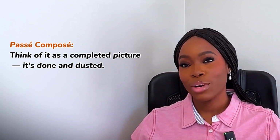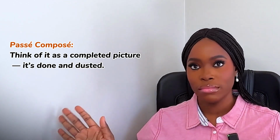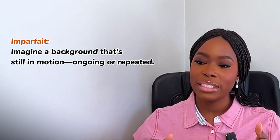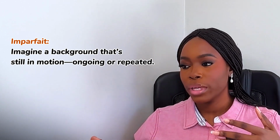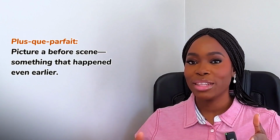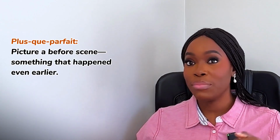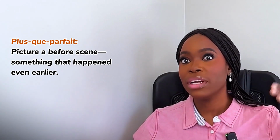I hope these were very useful for you, but just to help you further, I have come up with some mnemonic devices to help you remember these tenses, okay? So the Passé Composé, think of it as a completed picture. That is, it's done and dusted, okay? Now, the Imparfait, imagine a background that's still ongoing, all right? So it's ongoing or it's repeated, habitual, the same thing, all right? And now the Plus-que-parfait, picture a before scene. So something that happened even earlier.